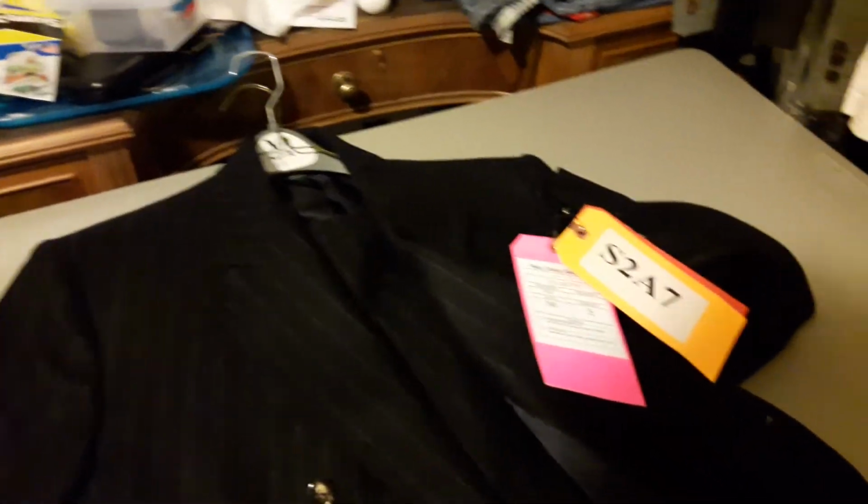They have the tag here. It says Red Oaks Season 2, and it says which scene this was worn in. So hopefully that will help me get a couple extra dollars. I mean, I don't know if I would even need help.